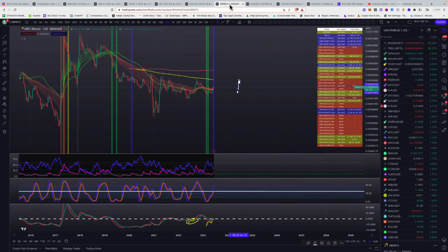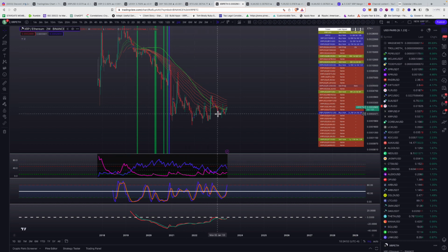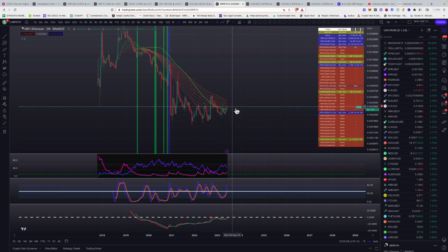So that's Bitcoin. If we look at XRP to Ethereum on the 2-week chart, it just reclaimed above the 50 moving average again. Last time, in August, September 2022, we tried to get above it, we did, and we tried to hold that support. We came back down, tested 786, same story. Right now we're above it, with a candle body close above it on the last 2-week candle, and now it looks like we're confirming it.